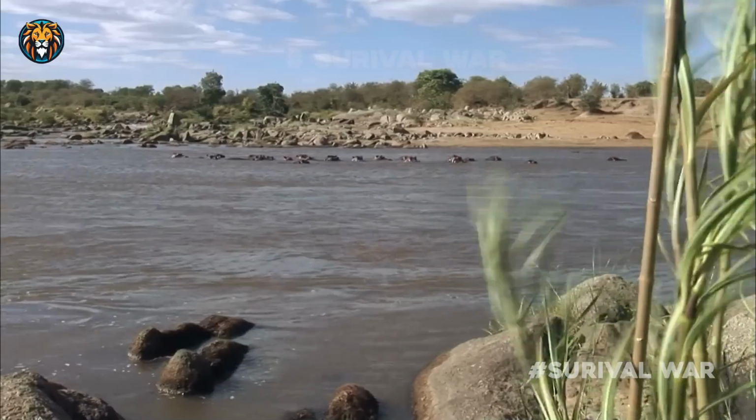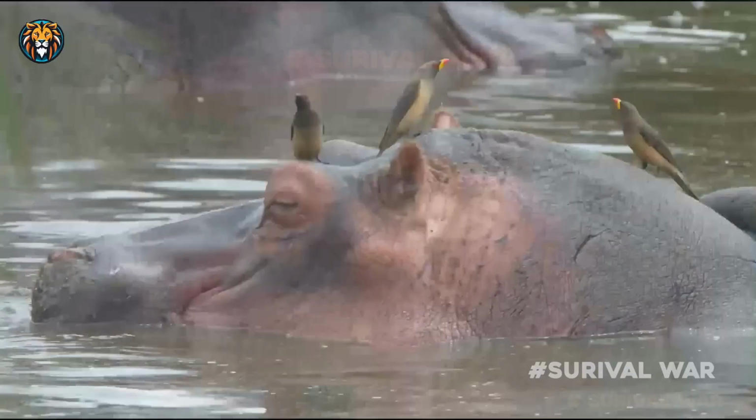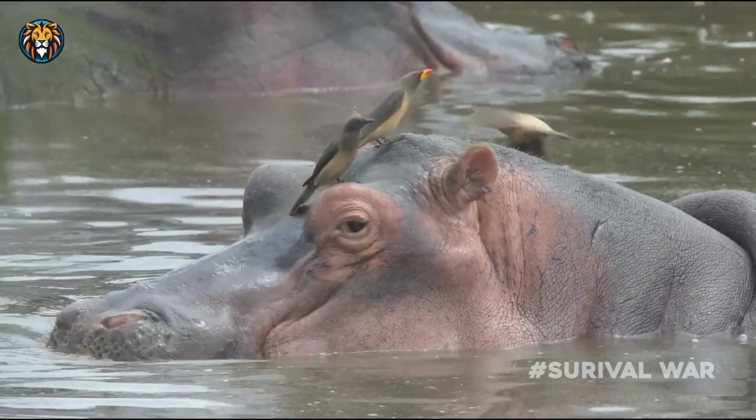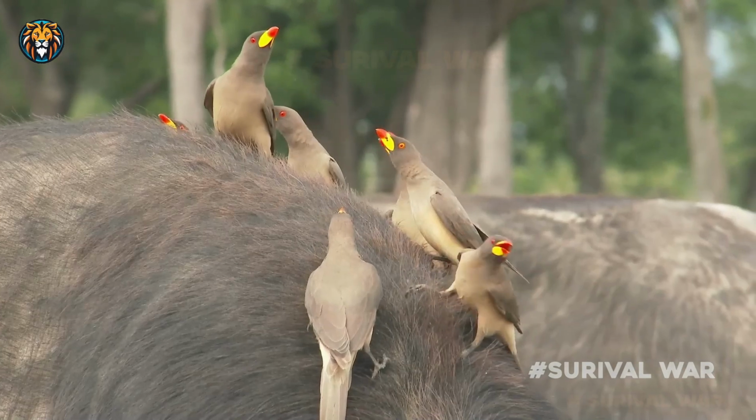But this is not an intruder. Meet the oxpecker. These feathered caretakers play a vital role in the ecosystem, forming an intimate bond with the mighty grazers of East African plains.